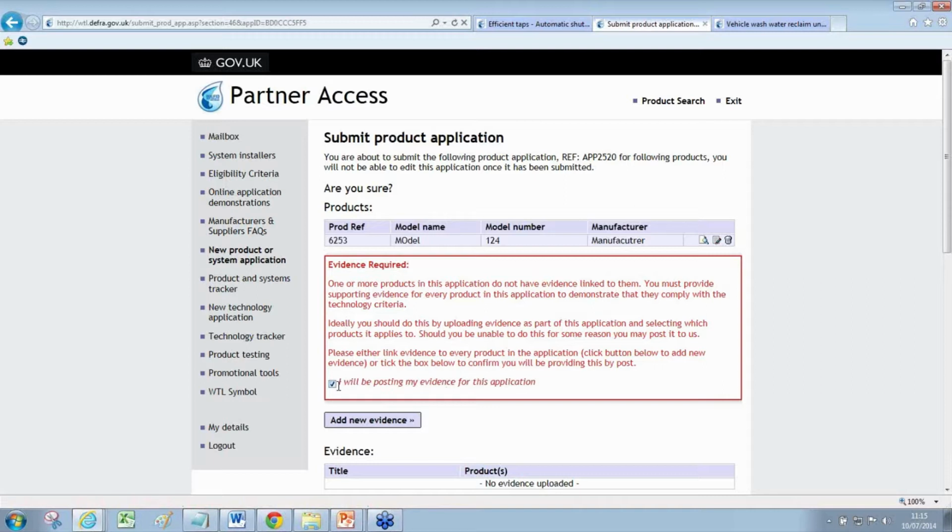So that's kind of how to submit a product application to us. Once we receive that product application, we will try and turn it around within 30 days. And if we've got any questions related to either your application or your evidence, then we'll come straight back to you to ask those.